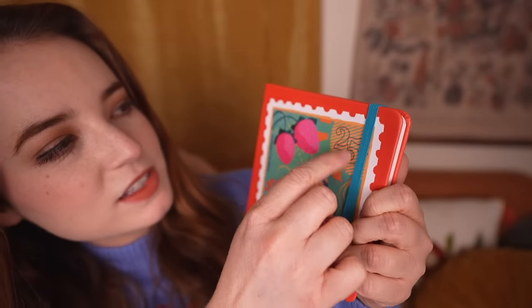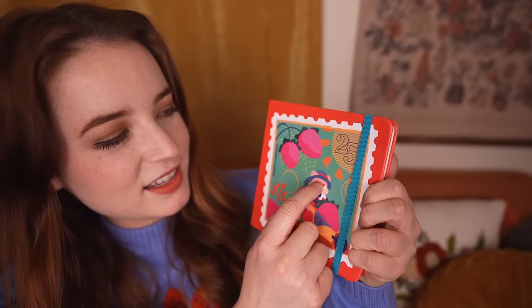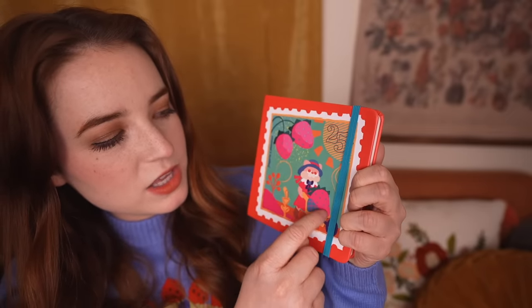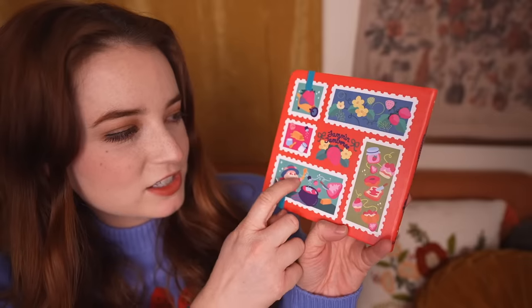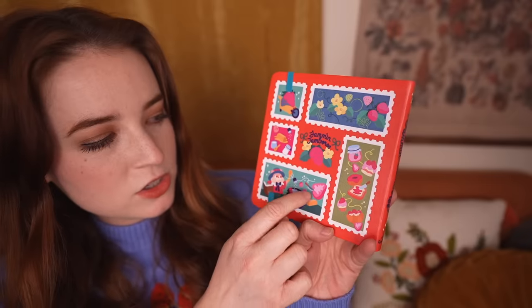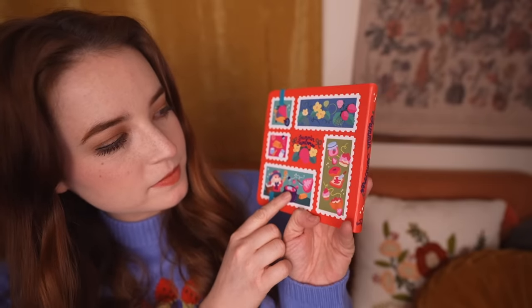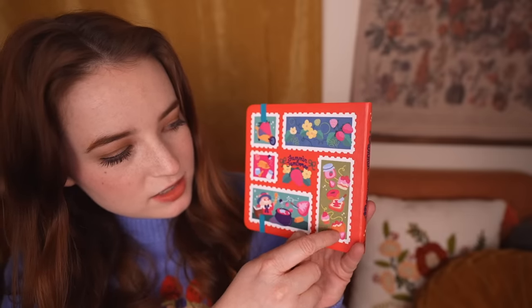So it's a 25-cent stamp that features this cute critter, maybe a cat, in a hat and a dress, wheelbarrowing a strawberry. And she's taking it home to make jam. There she is with her spoon, and she's working some kitchen witch magic. Here's what the journal looks like inside. It's completely blank, so endless potential.